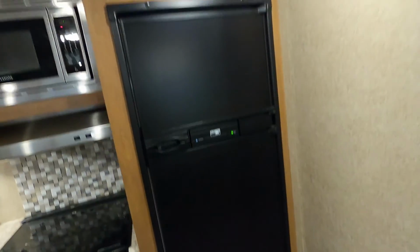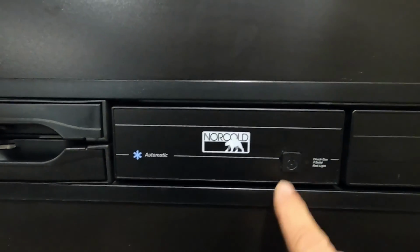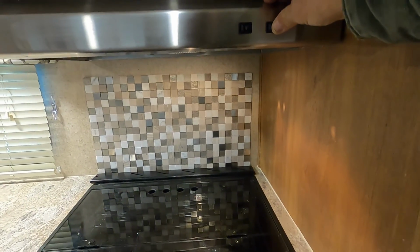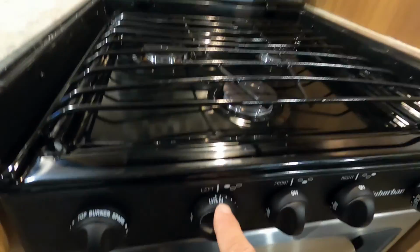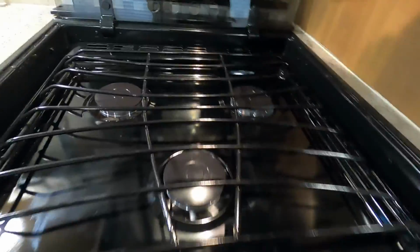Coming over into our kitchen, we'll start over here with the Norcold fridge. Turn that on. Controls there. Temperature control. Self-explanatory microwave. Your cooktop has a light and a fan. This glass top makes an excellent backsplash. Flip that up like so. Turn your cooker to light. Hit spark, and when your gas is turned on, you'll get your flames up there. You do have a pilot light to light the oven.